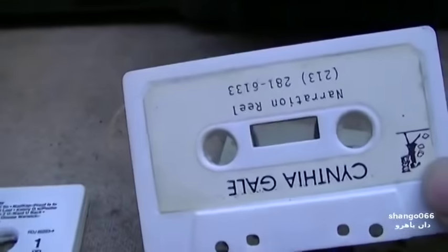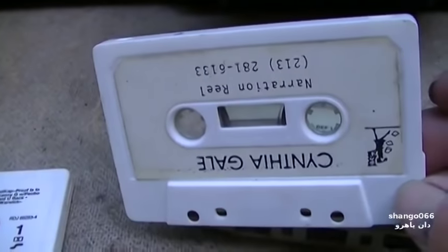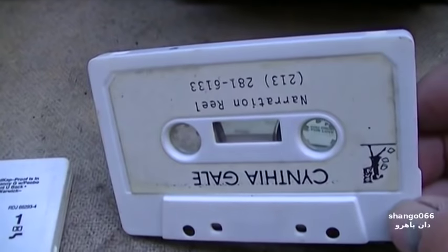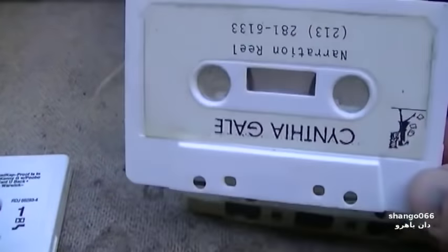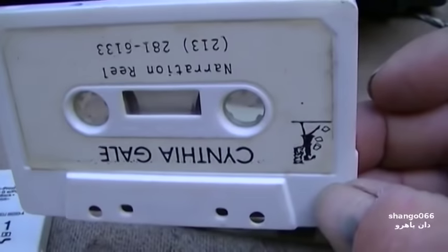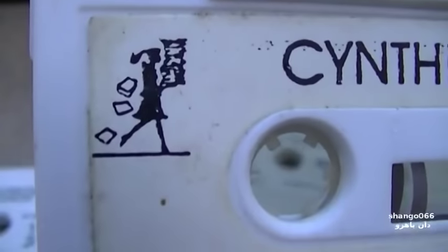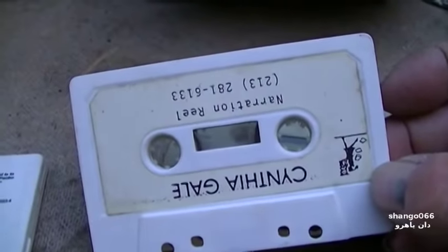Now, before MP3s and all that, if you were doing a demo or something and you wanted to send it out to your friends, you'd mass record cassettes and send them out. So I think this is probably what this is. This is probably some girl's demo that she would send out to do voiceovers. So you want to put it in there. And we'll rewind it.